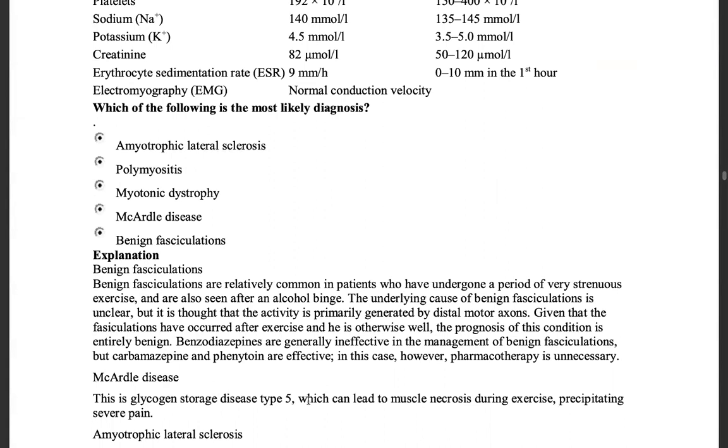Benign fasciculations are relatively common in patients who have undergone a period of very strenuous exercise and are also seen after an alcohol binge. The underlying cause of benign fasciculation is unclear, but it is thought that the activity is primarily generated by the distal motor axon. Given that the fasciculations have occurred after exercise and he is otherwise well, the prognosis of this condition is entirely benign. Benzodiazepines are generally ineffective in the management of benign fasciculation, but carbamazepine and phenytoin are effective. In this case, however, pharmacotherapy is unnecessary.